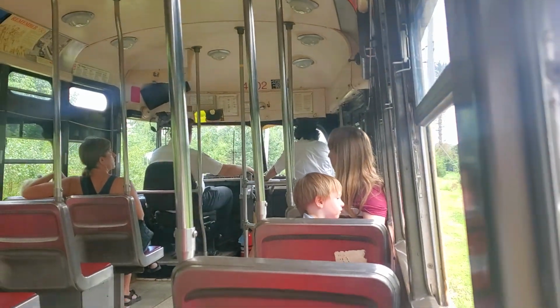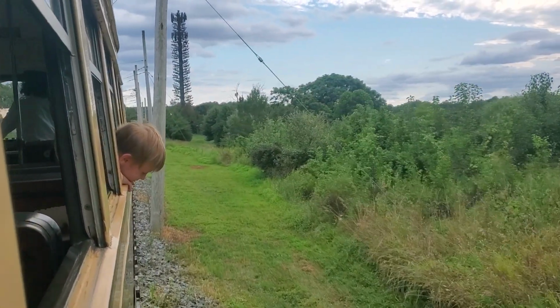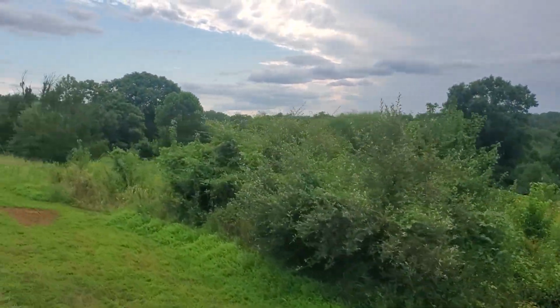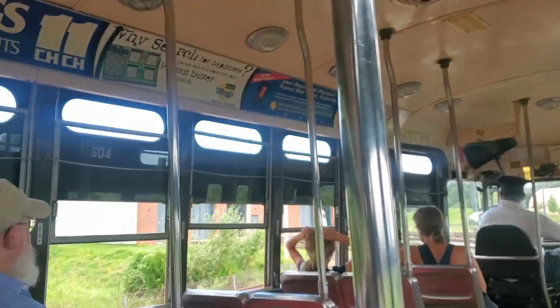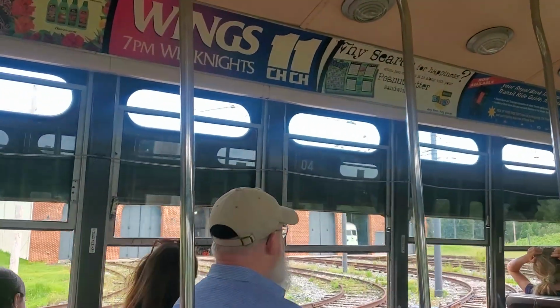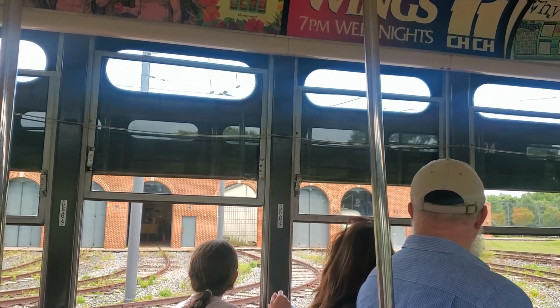Pasture in the yard. The barn. Bunch of other cars in there.